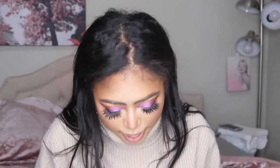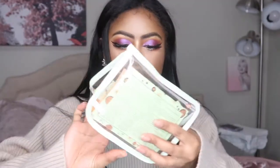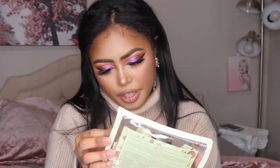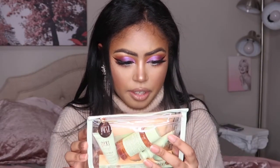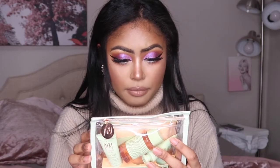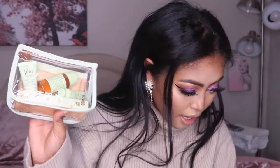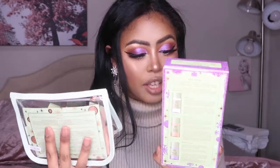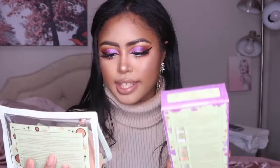All right, next is this. And ooh, it's another Pixi skincare little goodie bag type thing. This comes with a Glow Mud cleanser, a Glow Mud mask, and the other one's kind of twisted around, so let me try to figure out what it is. It's the Glow Tonic, and the Glow Tonic in the middle. So I guess I'll be having two Glow Tonics based on these two things. But I know that's really, really popular from the Pixi skincare brand. So I'm really, really excited to try that out.